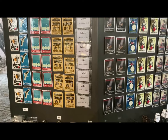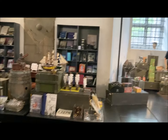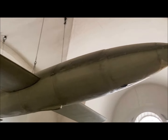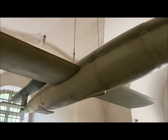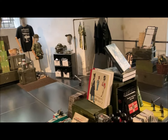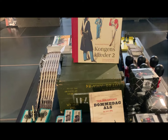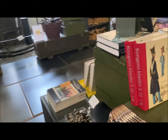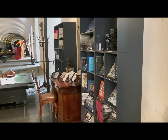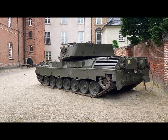Then they've got a museum shop with fridge magnets, books, models, toys, and a V1, which I don't think is for sale. And they've got a Leopard tank outside.